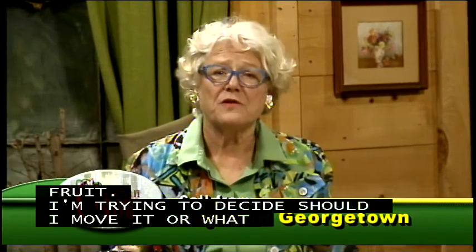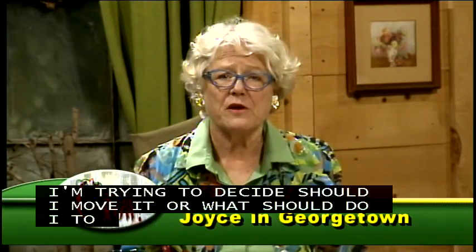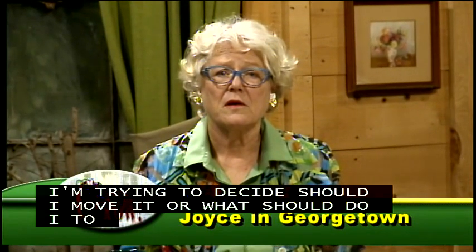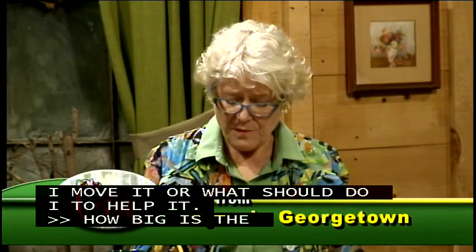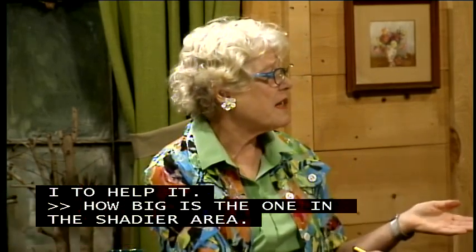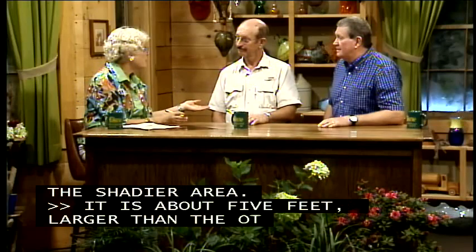How big is the one that's in the shadier area? It's about 5 feet. It's actually larger than the other one. Okay, all right. Well, she's got this plant that obviously needs to get more sun if it's going to be productive with the fruit.